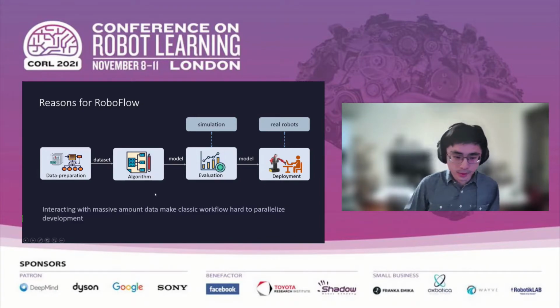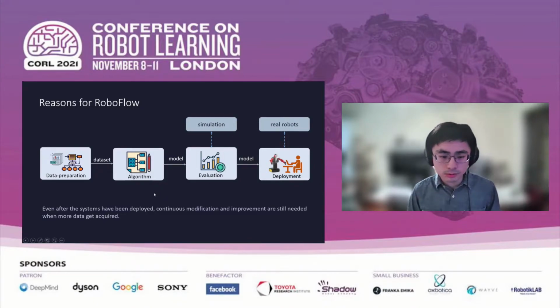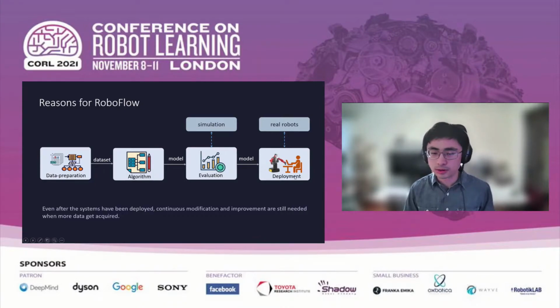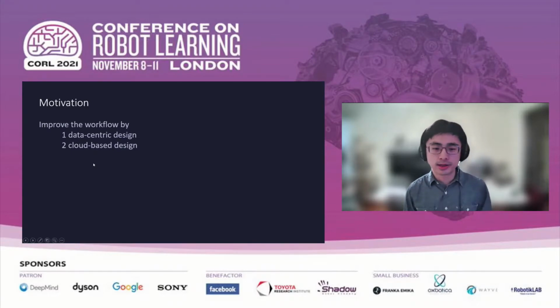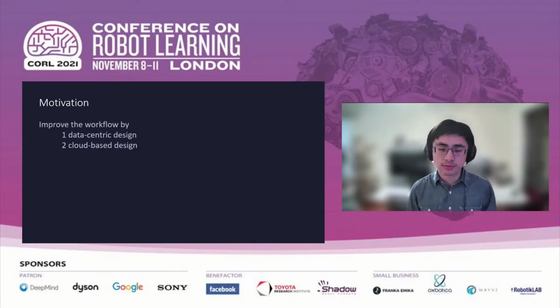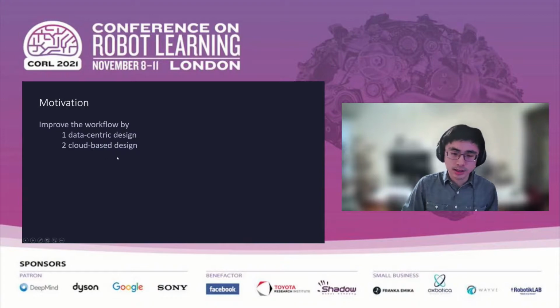And there is also another reason for RobotFlow: even after we successfully deploy the trained policy into the real world, continuous modification and improvement of each module are still needed when more data get acquired. These two motivate us to improve the workflow by proposing two designs. The first is a data-centric design. The second is a cloud-based design.